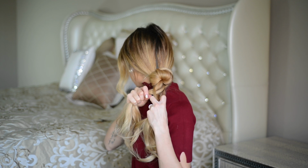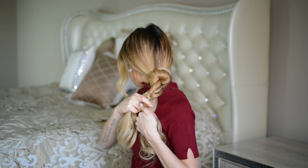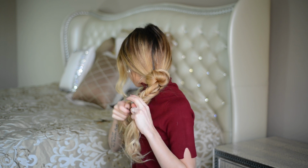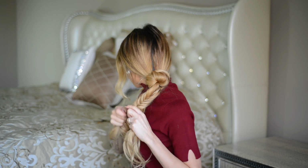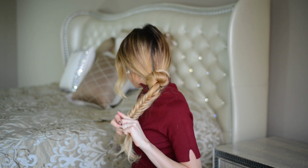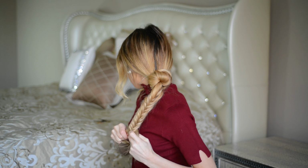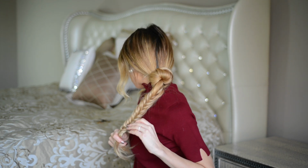Once I've done that, I'm taking the second section that I clipped away earlier and I'm braiding it into a loose fishtail braid. So to braid a fishtail braid, basically what you want to do is separate the working section into 2, and then you want to take a small strand from the outside of one of the sections, cross it over that section and combine it with the opposite section. Then you want to do the same thing on the other side. So take a small strand from the outside of the section that you're working with, cross it over that section and combine it with the opposite section. So I'm just repeating these steps again and again until I get to the very bottom of the fishtail braid.